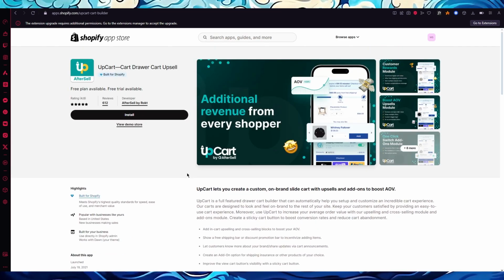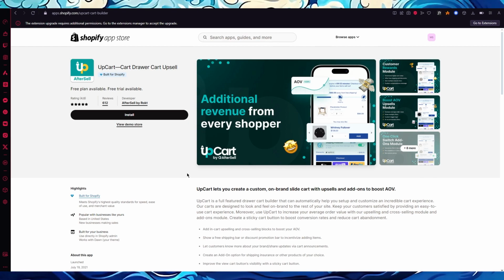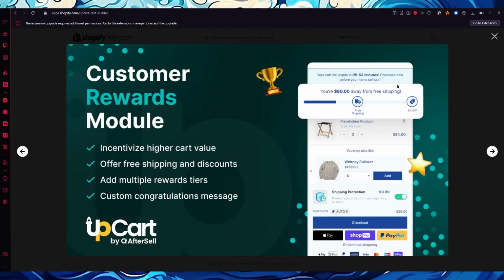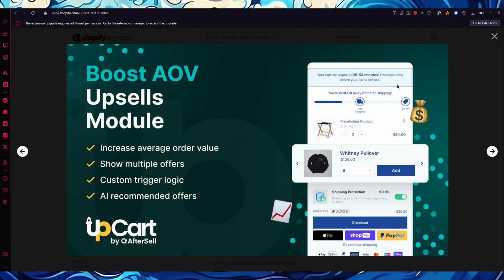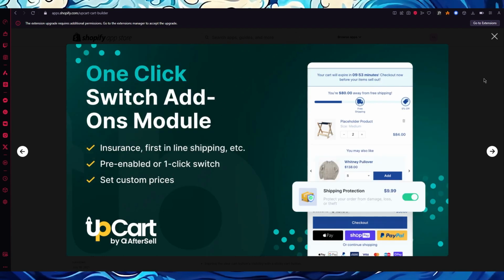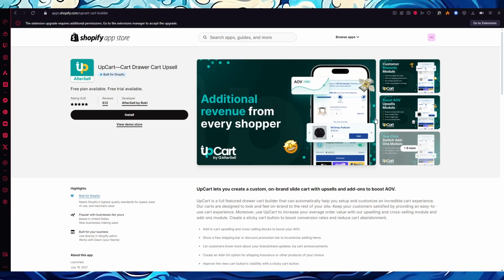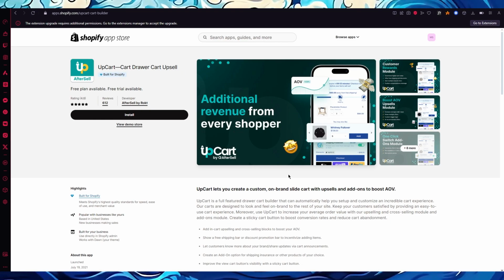So that's Upcart, and it will make your products amazingly seamless and give you a slide in cart, which is pretty incredible for customer reward modules as well. As you can clearly see, boost all of your AOV with increased average order value, show multiple offers, custom trigger logic, and AI recommended offers. Moving on, you can also get one-click switch add-on modules. So again, pretty incredible application for your sales and for your store.